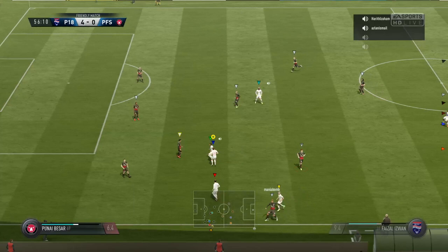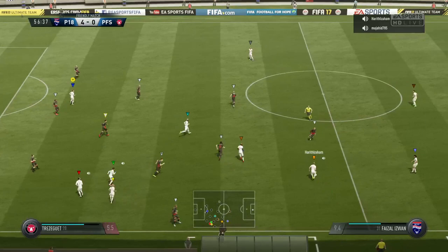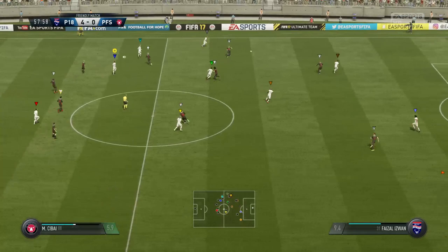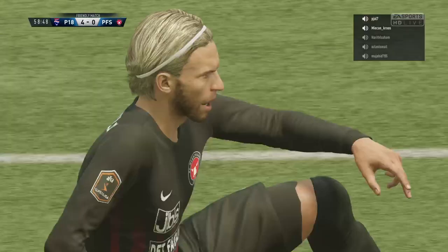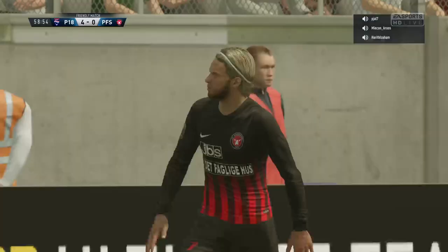Suarez. It will be their throw. Olsen. Good reading of the play by the defender. Excellent interception. Referee. Could be a yellow card here for that foul. A yellow card, Alan. Yeah, quite right.